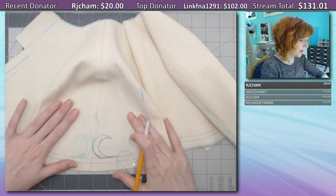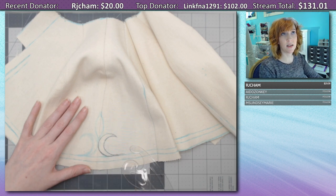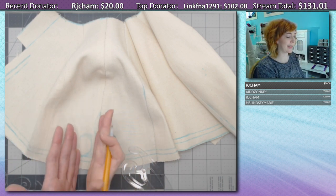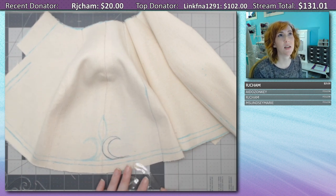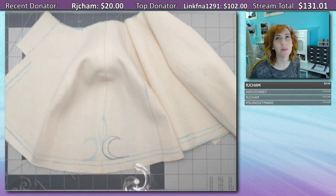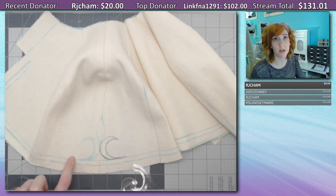Okay, so because of the way this is set on a curve, and because this line here is not perfectly symmetrical, or not perfectly vertical, I am gonna draw, I think, both halves of this one, so that I have that reference for those angles for this curve, to make sure that my shape will sit perfectly here.